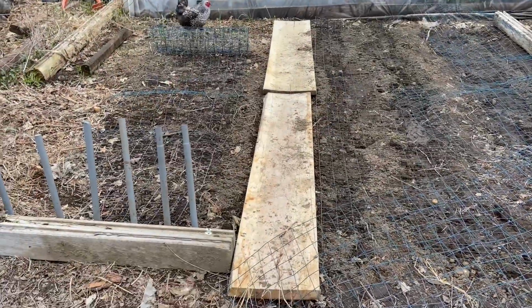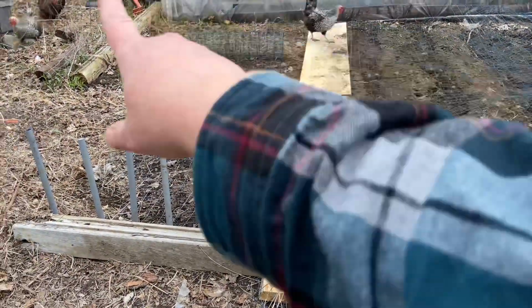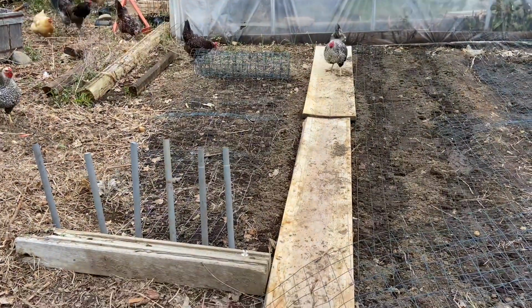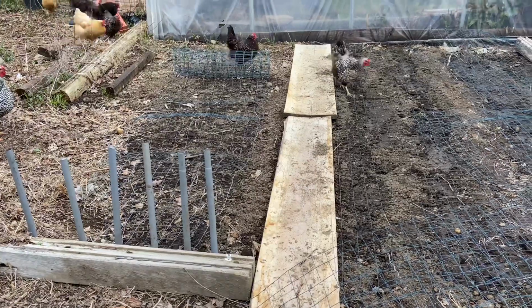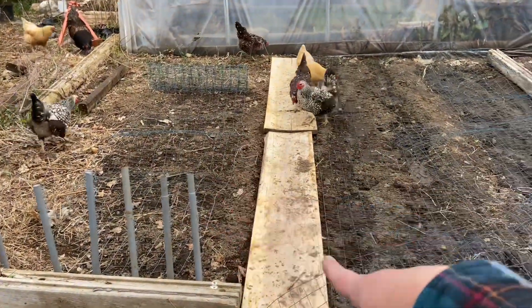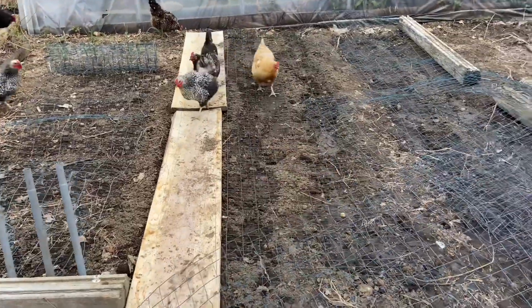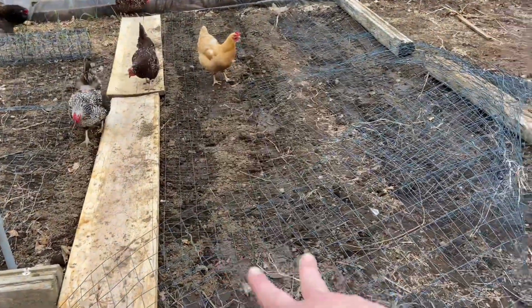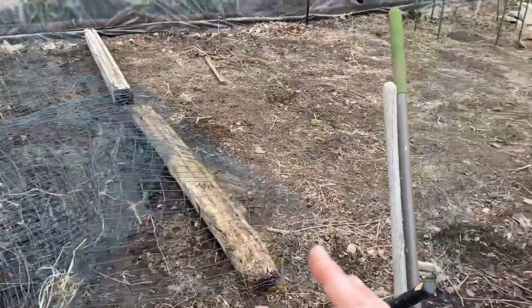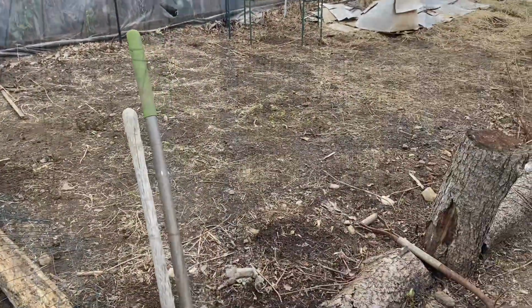Okay guys, I figured we would just look at the garden. We had taken the fence down, so the chickens are actually getting in here. We still need to put the new one back up. But we have planted garlic over there coming up, onions, under here is carrots. Then we did 2 rows of white potatoes, 2 rows of red potatoes, and then the possibilities are endless.